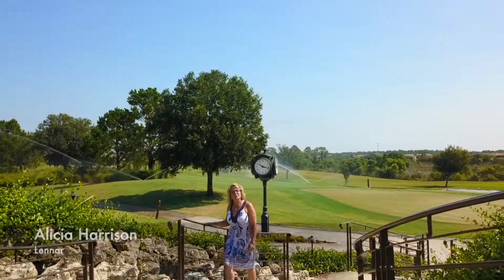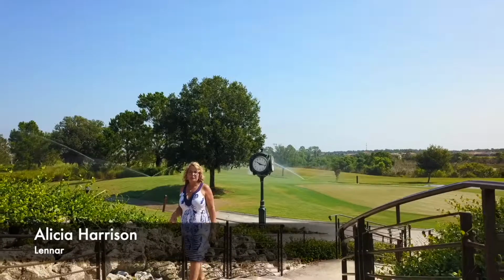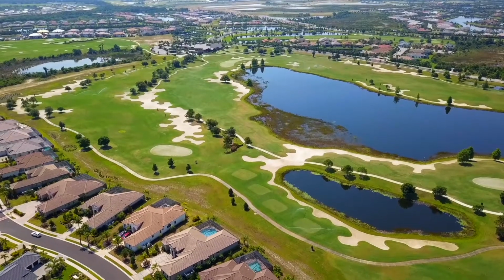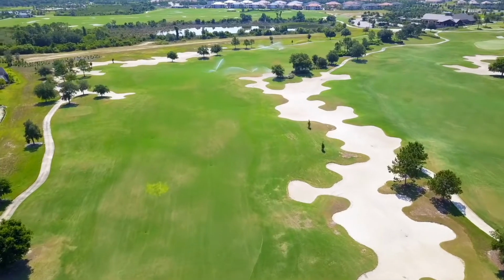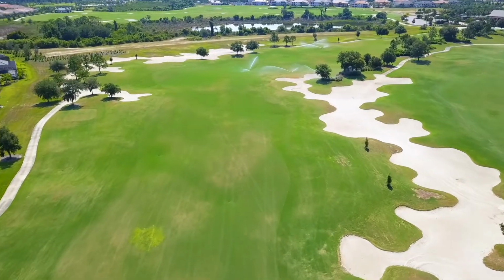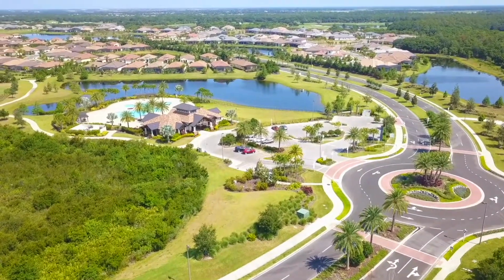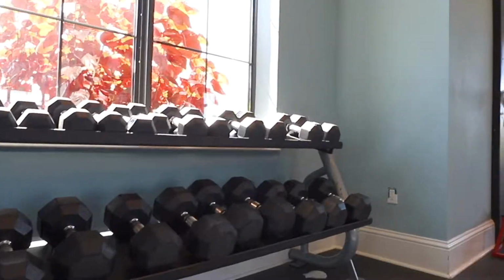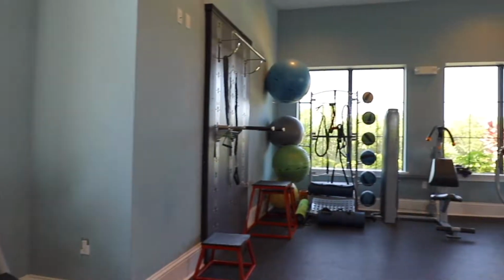Hi, I'm Alicia Harrison with Lennar here in Country Club East. Today we're featuring our amenities, which include the Lodge Restaurant, the Golf Pro Shop of Royal Lakes Golf Course, part of the Lakewood Ranch Country Club. We're also featuring the Retreat, our resort amenity center, which includes a resort-style pool, fitness center, gathering space, and outdoor grilling area.